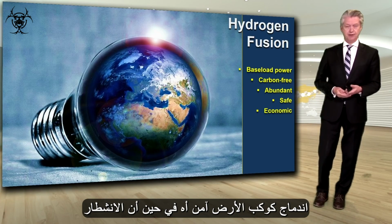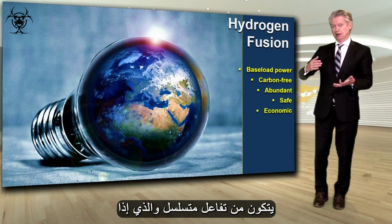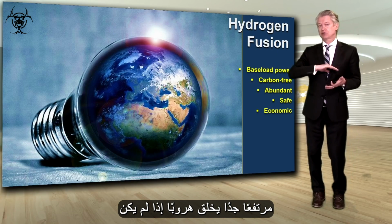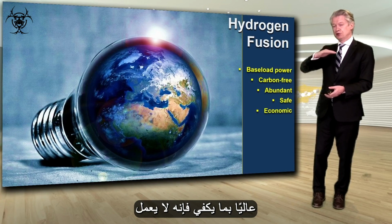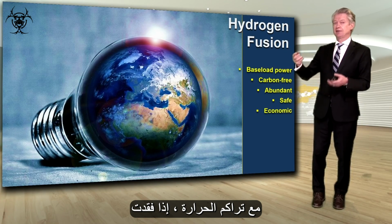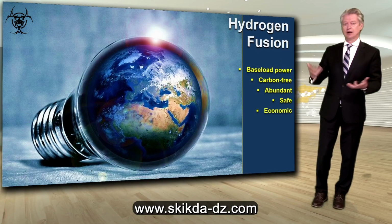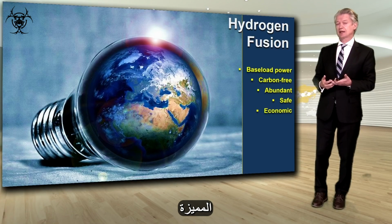Fusion is safe, whereas fission consists of a chain reaction, which if it's too high, creates a runaway. If it's not high enough, it doesn't work. Fission has to be maintained at just that critical element of a chain reaction with a buildup of heat, that if you lose the power to take away the heat, you can end up with a Chernobyl or a Three Mile Island, Fukushima. So fusion does not have that characteristic.